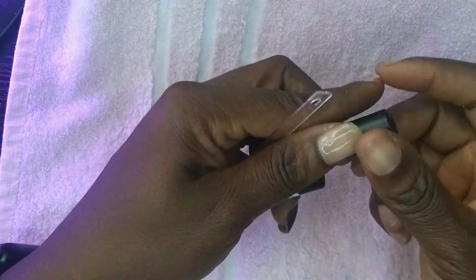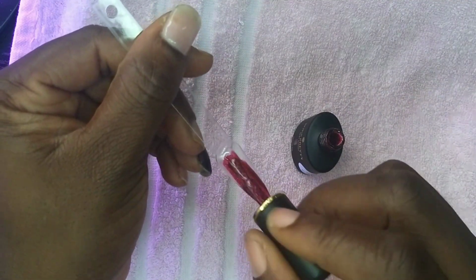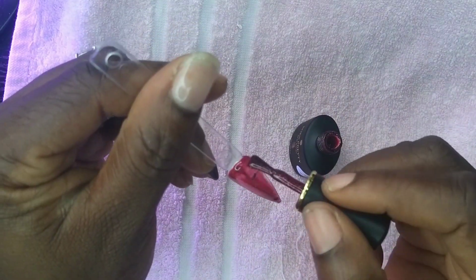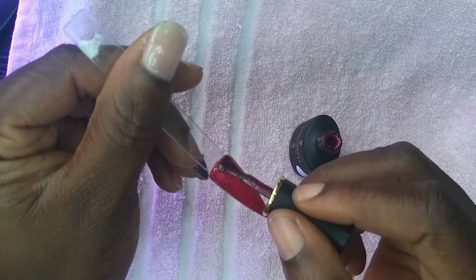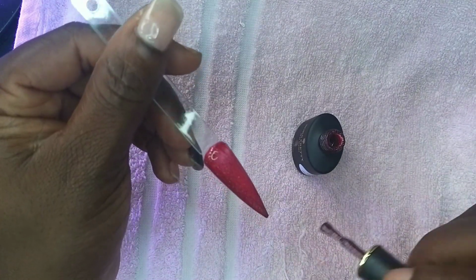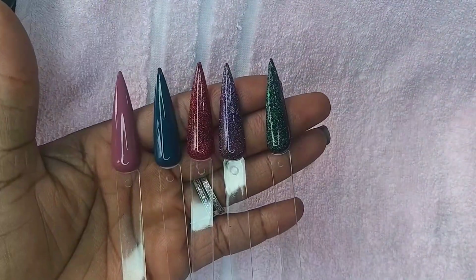perfect. So this is the last of the gel polish I got, and this is the regular polish, but it's a glitter regular polish, not a reflective glitter gel. Now, this also is a very beautiful red glitter gel polish. I love it. I don't think I have anything like this. The others I had before had more bulky glitter. This has very tiny glitter particles, as you can see, and it is beautiful.